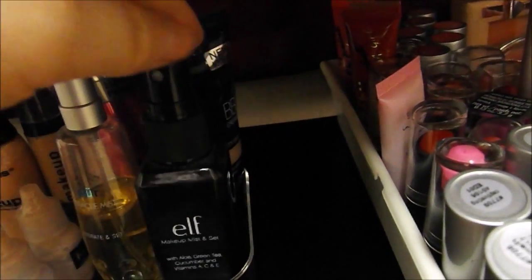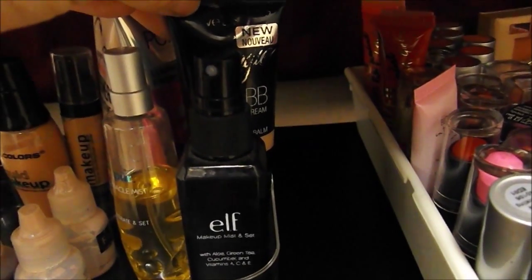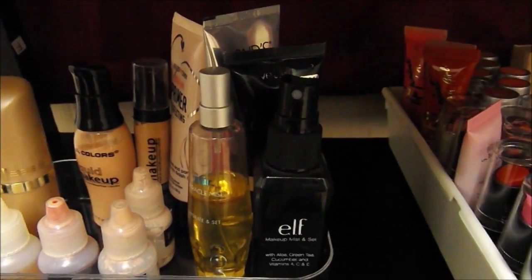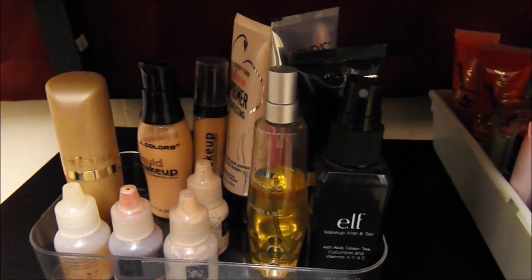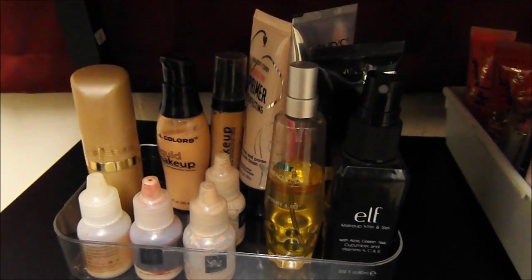And I also have a Wet n Wild BB cream as well. This works perfectly fine, but then throughout the day, even with powder, it's just leaking all over my face. So like I said, I'm just having a very tough time trying to find cruelty-free foundations that work good with combination skin.